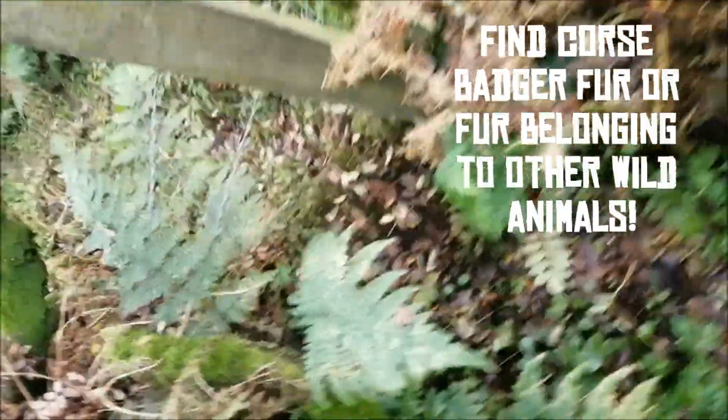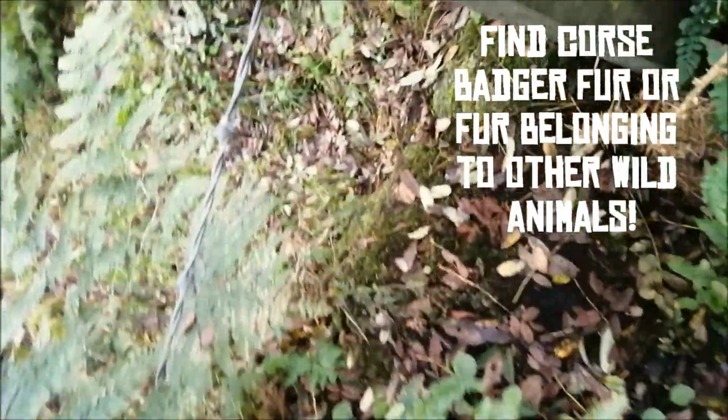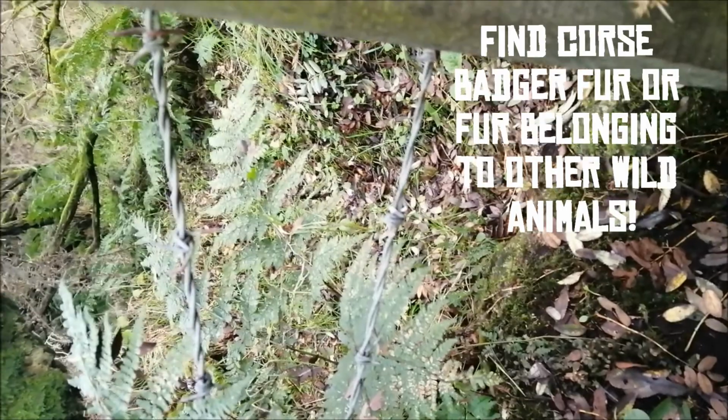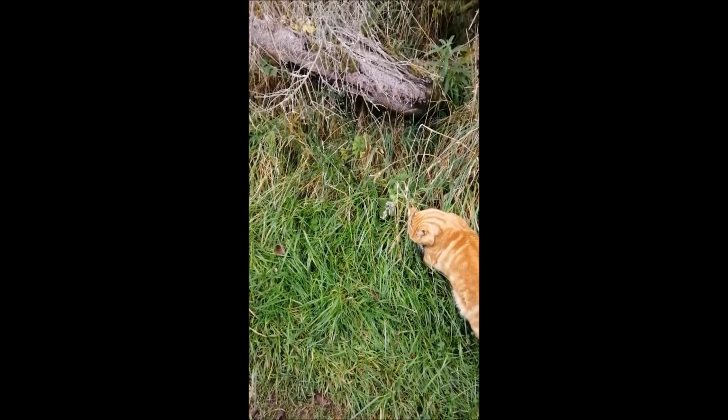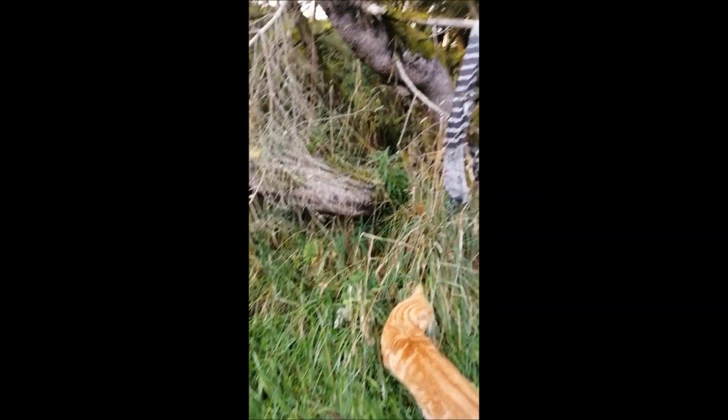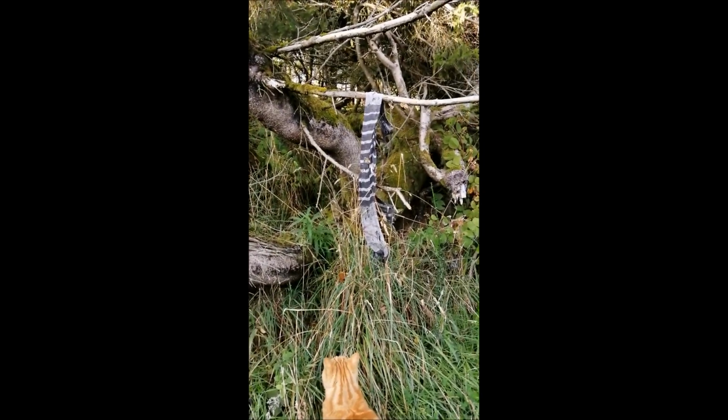Here's another well-worn badger path, probably used by deer and foxes as well. Keep an eye out for one that goes underneath the fence, because sometimes you can find hares on the barbed wire. Not today. Oh, we better be quiet. There's some wildlife nearby. This is one very specific to place. The lesser spotted scarf.